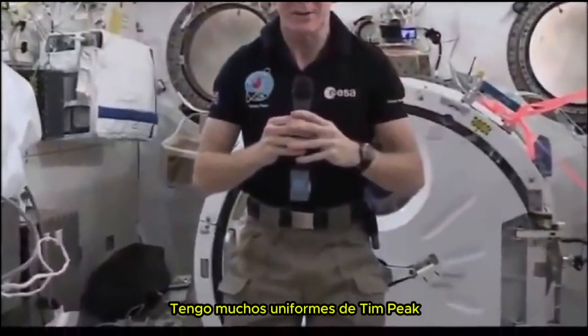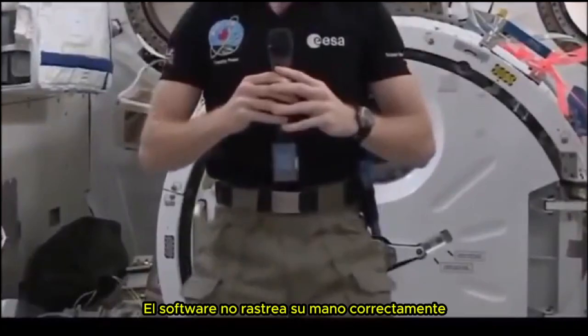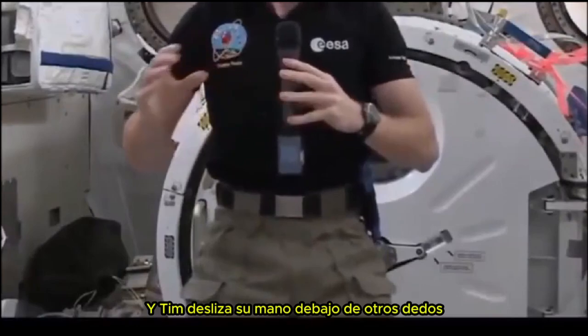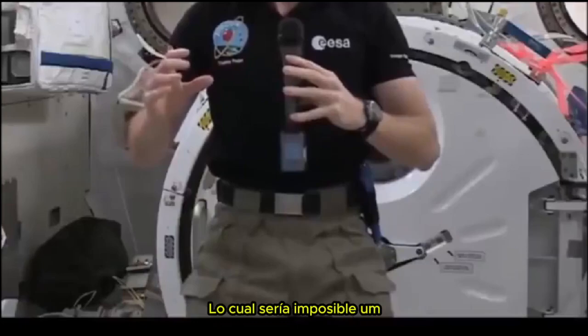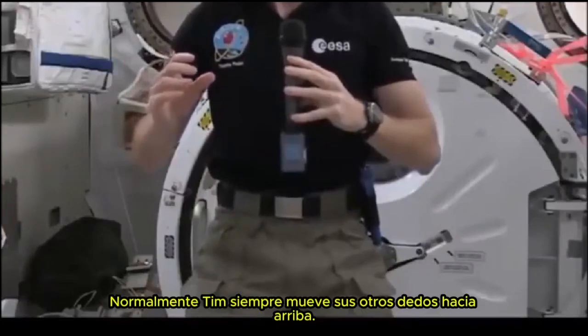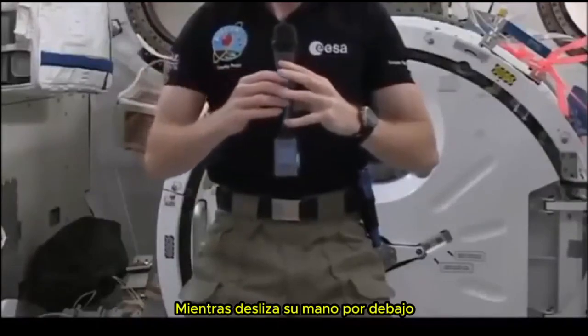Okay, I have a lot of Tim Peake screw-ups, but this one here, the system glitches. The software does not track his hand properly, and Tim slips his hand underneath his other fingers, which is tightly holding onto the mic, which would be impossible. I don't think this is Tim's fault. Normally, Tim always moves his other fingers up while he slides his hand under.